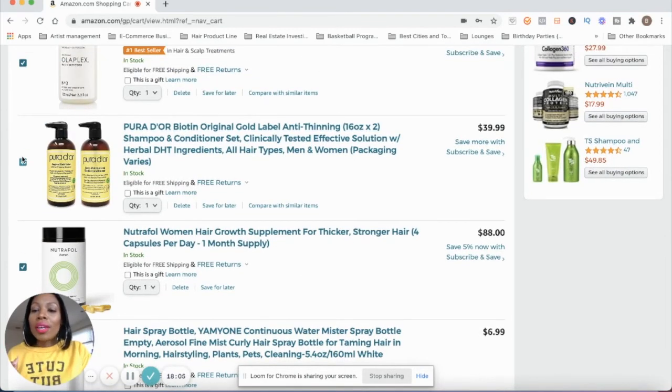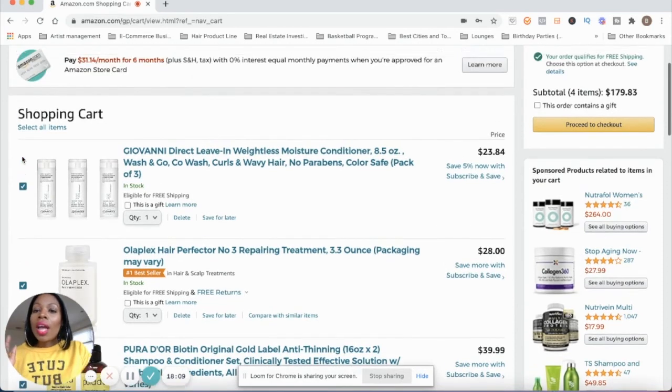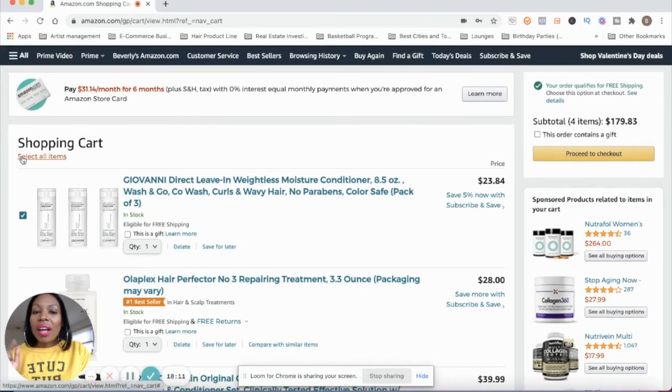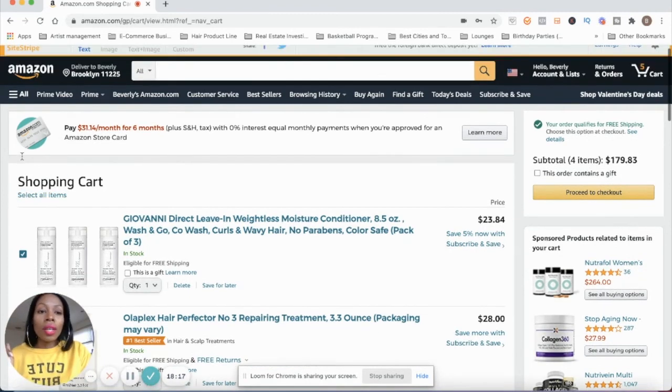So to recap: the Nutrafol, the Puridol, Biotin, the Olaplex number 3, and the Giovanni leave-in conditioner. Now this is a pack of 3, it's only $23 for a pack of 3. I might leave that one, but if you want a pack of 1 and it's a little cheaper, fine. But $23 for 3 leave-in conditioners that are 8 ounces, Giovanni. So add $56 to this, which is the Veganmore, because they were out of stock.